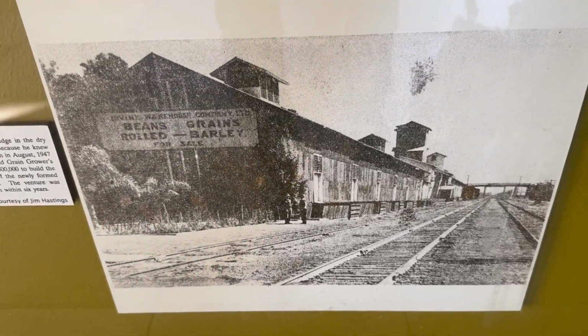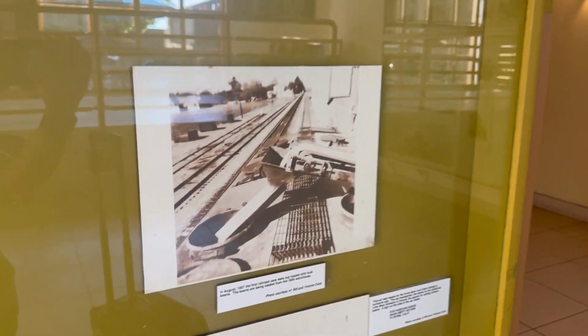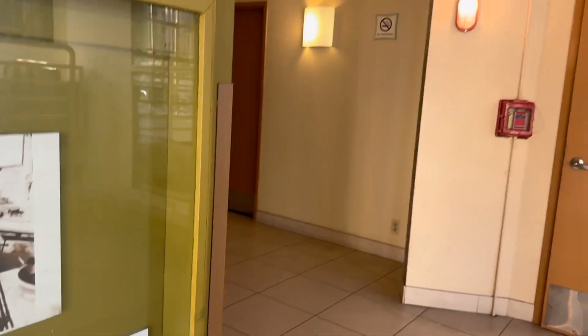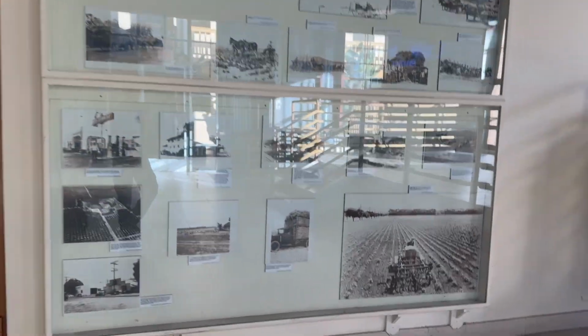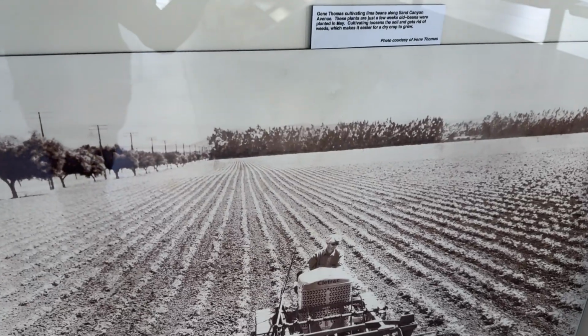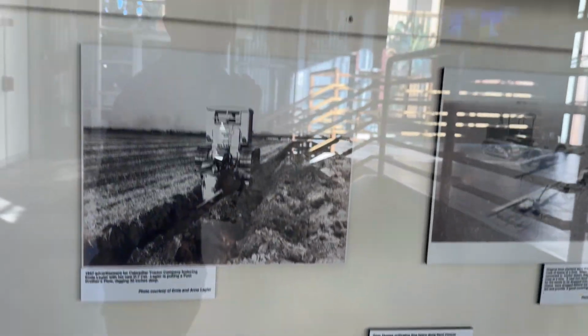Apparently that's what it used to look like. These railroad cars for bulk beans. And of course, that's what the farms around here used to look like. Right off of Sand Canyon, this main road right outside.